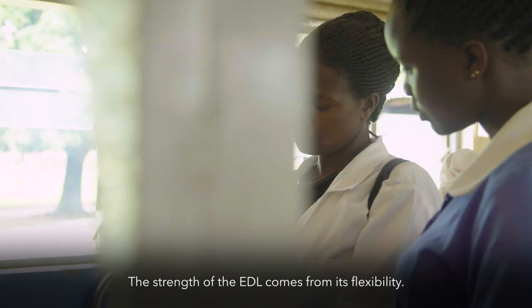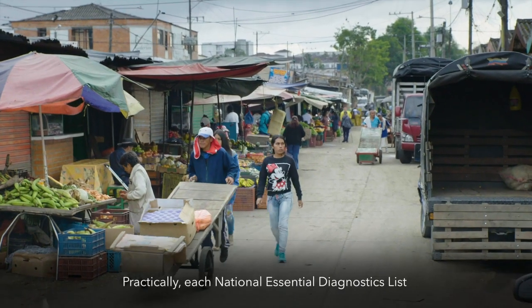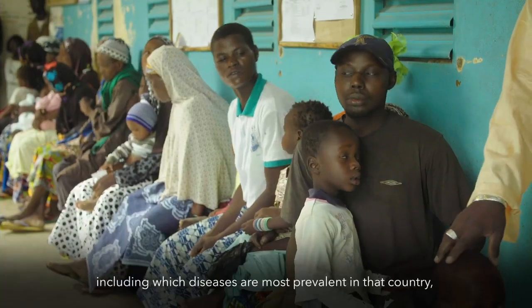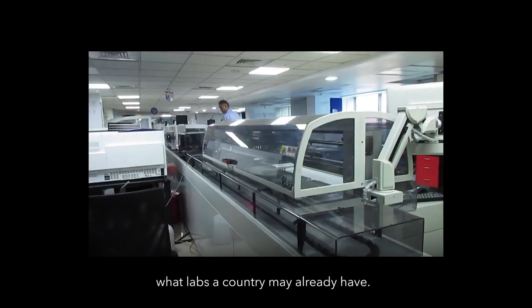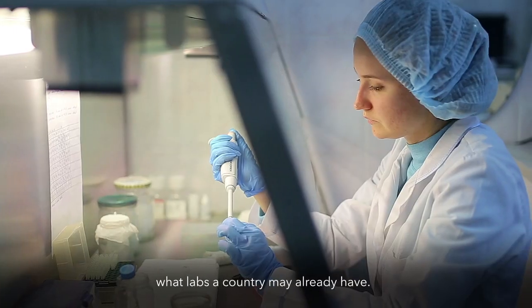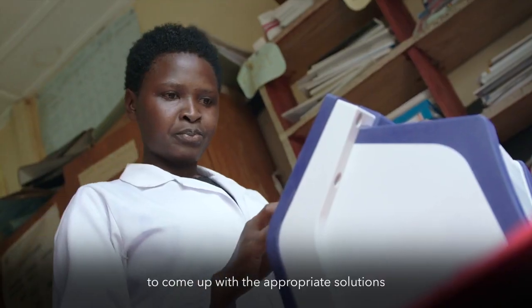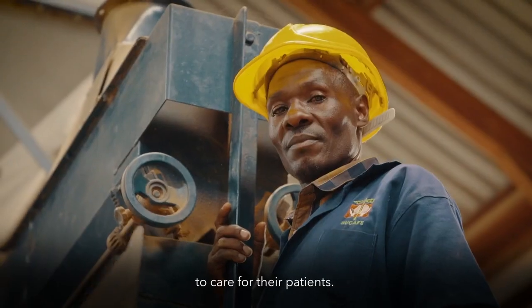The strength of the EDL comes from its flexibility. Practically, each national essential diagnostics list will depend on many factors, including which diseases are most prevalent in that country, what resources are available, what labs a country may already have. What's important is that we work together to come up with the appropriate solutions and equip clinicians with the tools they need to care for their patients.